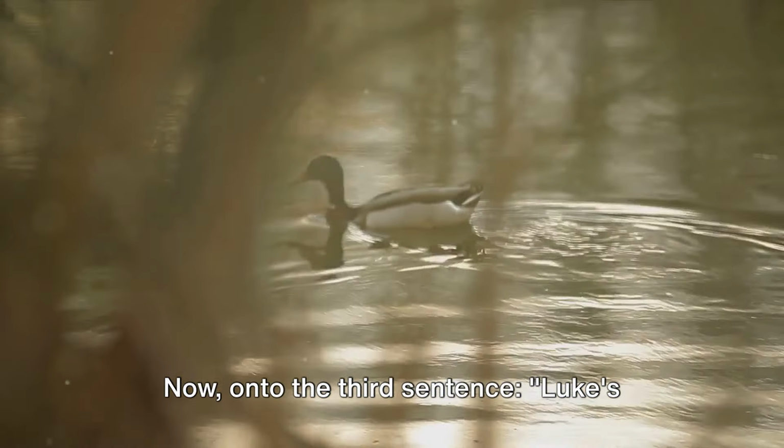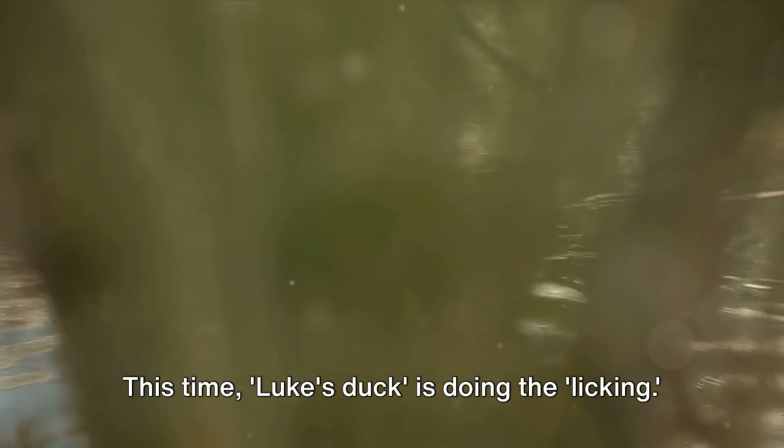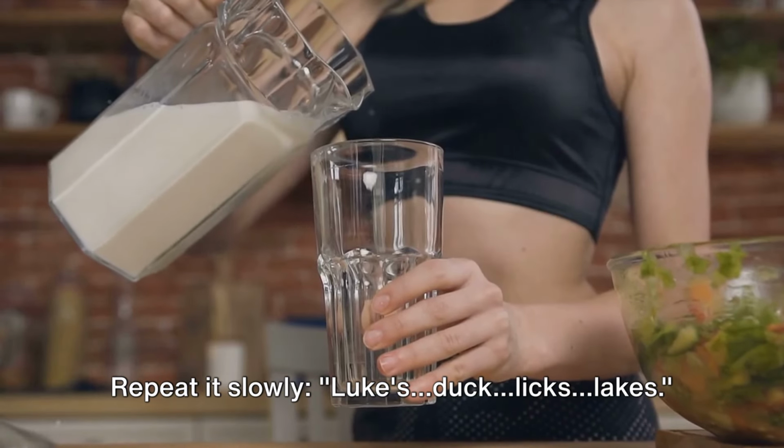Now onto the third sentence: Luke's duck licks lakes. This time Luke's duck is doing the licking. Repeat it slowly. Luke's duck licks lakes.